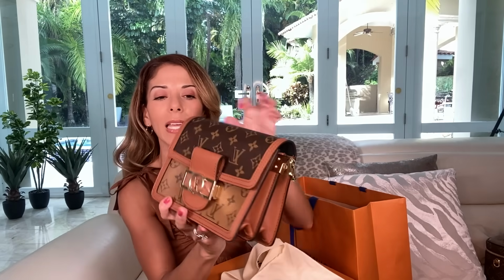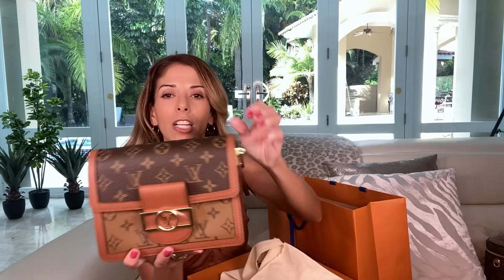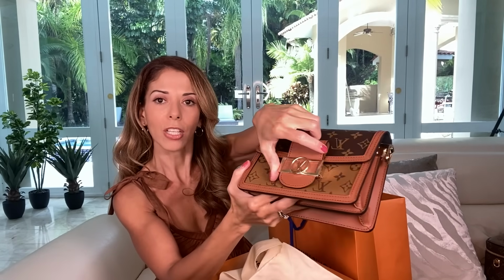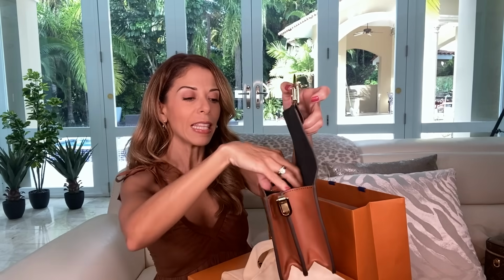So I also like that this bag has a detachable strap. So if you want to play with those chunky gold straps that are so on trend right now, you can do that with this bag. Let me go ahead and show you the strap that it comes with. Open this up. This is how it latches closed. And this is the strap.